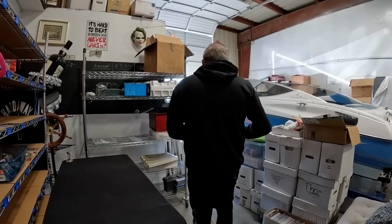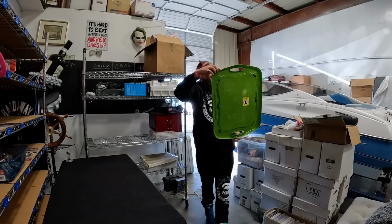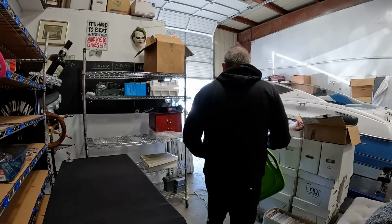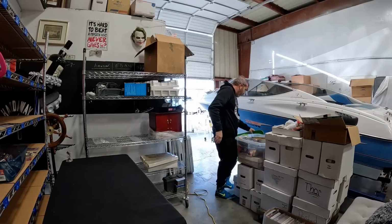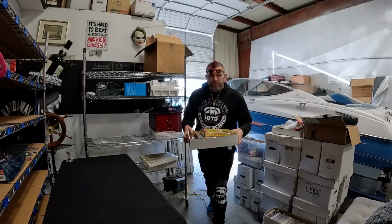What do we have here? This says Eddie's, Eric's cards, and etc. Now we took a quick gander at this at the storage. We didn't go through it heavily, and that's what my goal is to do here now, is just to see some of the stuff we got.